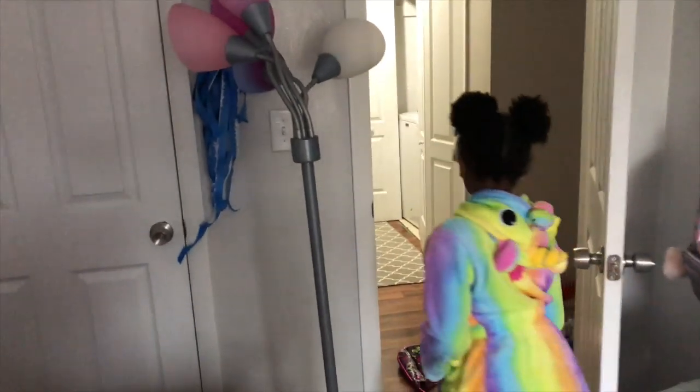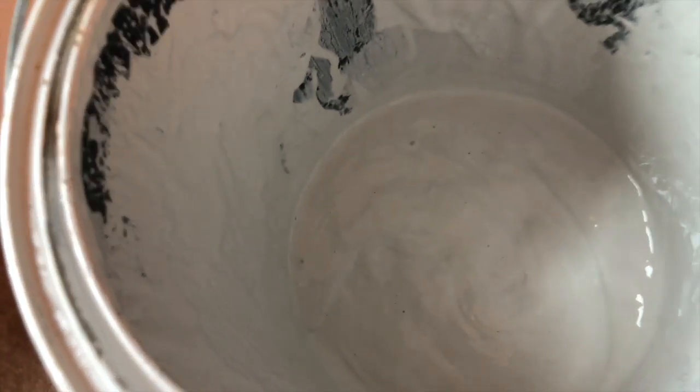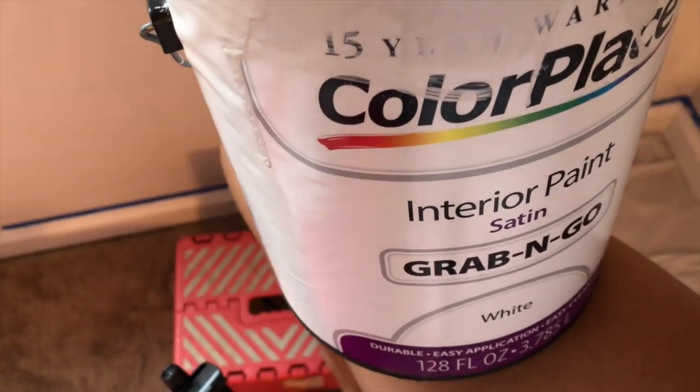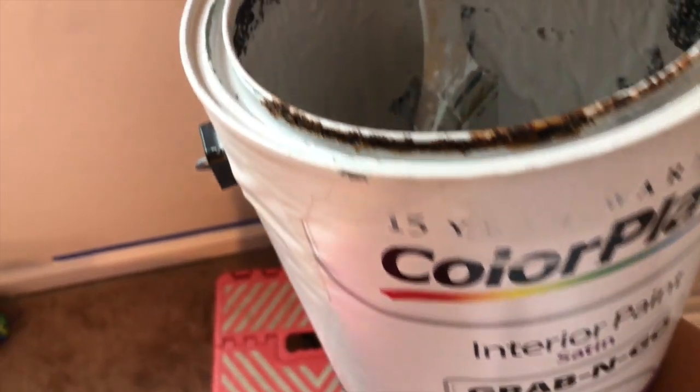Over here, I painted some touch-up paint and it appears to match, so we're just waiting for that to dry to see. Just enough paint to go back and touch up all these little mistakes that I made. So guys, it dried, it matches, so I put a little bit of water in here and stirred it up. And so this color is called Silver Screen, and it's a ColorPlace paint. Working hard, got paint everywhere.